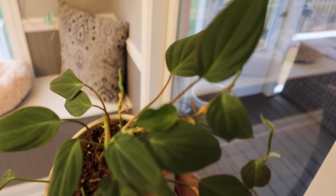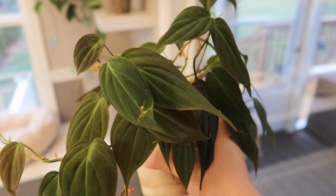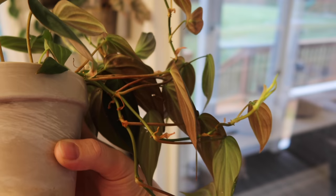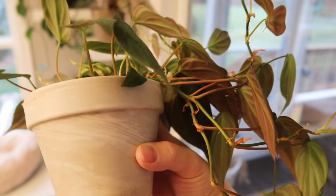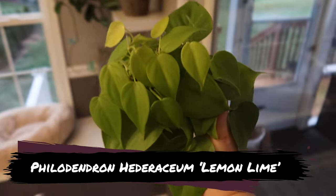Just the velvetiness. Like, why wouldn't you want one of these? Definitely one of my favorites. And they have these really cute, adorable, kind of reddish backs. So pretty. And next to that one is my lemon lime philodendron.